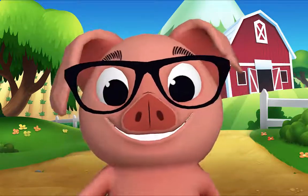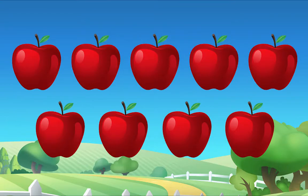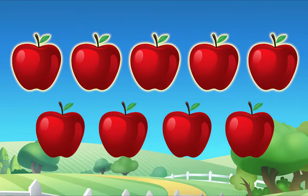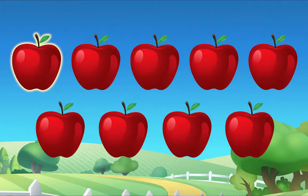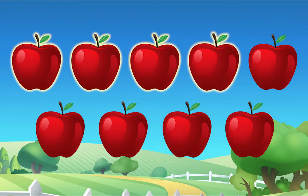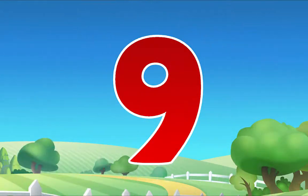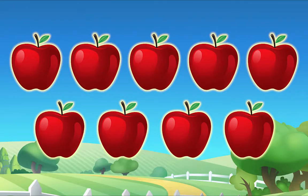Let's count together. 9. There are 9 apples. 1, 2, 3, 4, 5, 6, 7, 8, 9. Now count them with me. 1, 2, 3, 4, 5, 6, 7, 8, 9. How many apples in all? 9. Yeah! Come on, Wigglebugs, snack time!